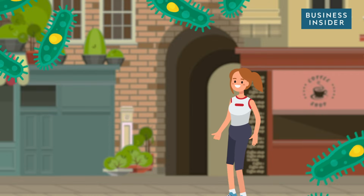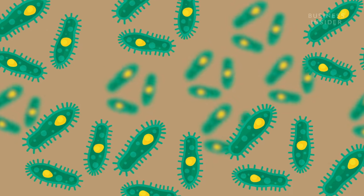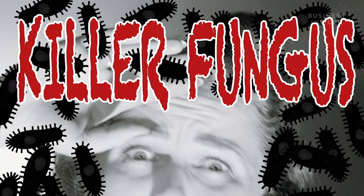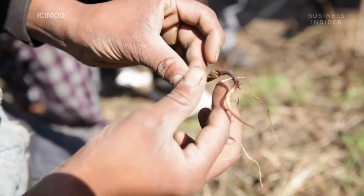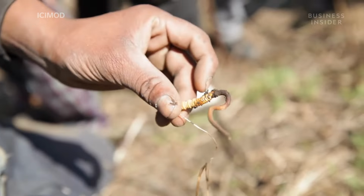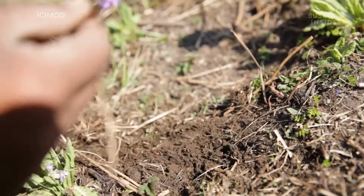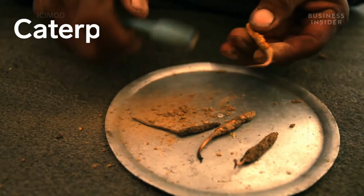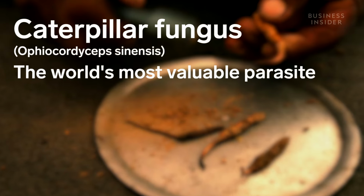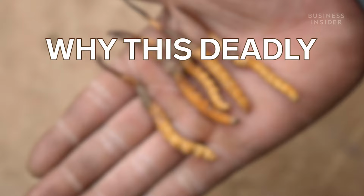What would you do if a mysterious fungus invaded your body and started eating you from the inside out? Sounds like something out of a horror film, but that's actually exactly what happens to a certain type of baby moth. This fungus eats its way through the helpless moth and then sprouts out of their heads like a spring daisy. But this rare hybrid fungus called caterpillar fungus isn't just totally fascinating, it's also expensive, sometimes selling for more than 3 times its weight in gold.